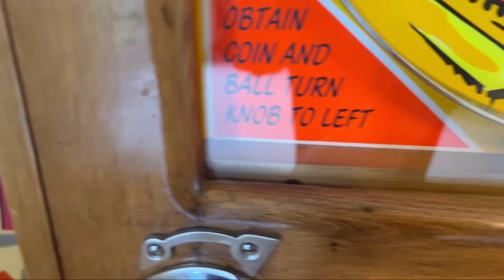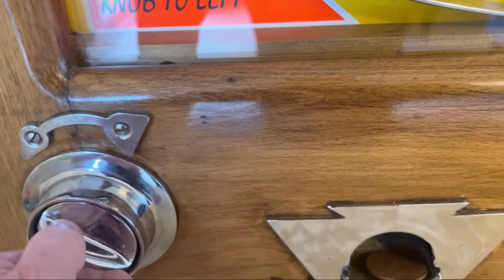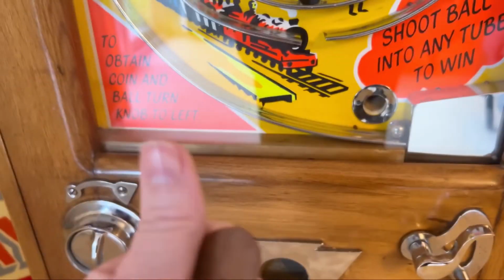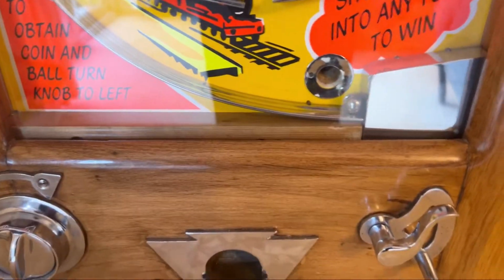Oh, it's a win! So if you do manage to win, then you'll turn the knob here where your penny will return back to you in the payout coin ball, and then you'll get another chance to win as another ball bearing comes to play. So let's carry on. Anyway, where was I up to?